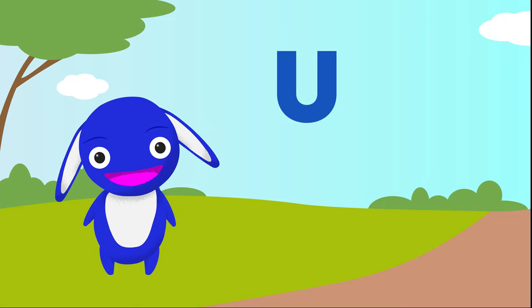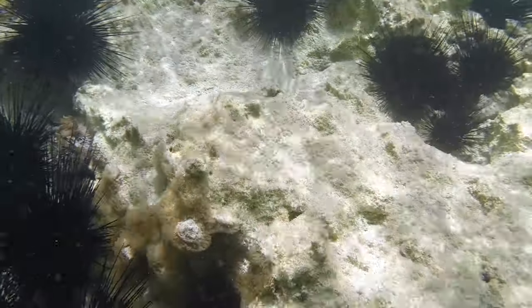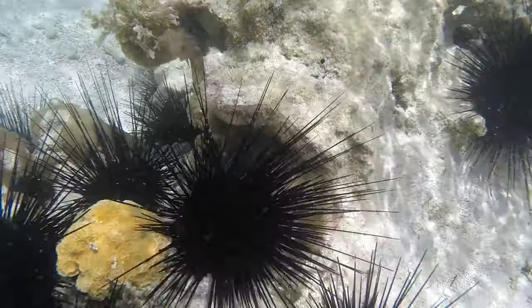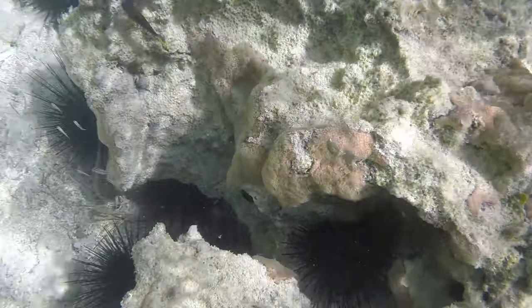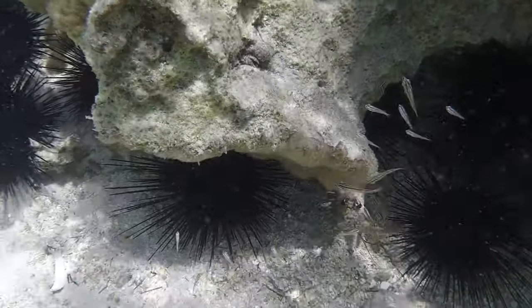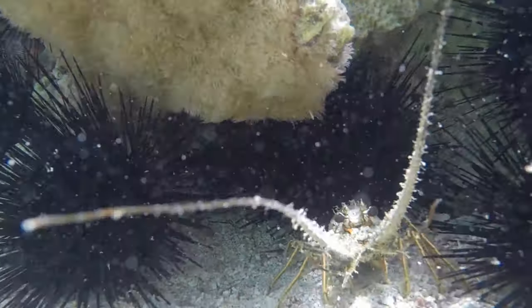U is for urchin. Yes, sea urchins are animals. You see those black spiky balls? That's them. Their spikes are called spines, and they protect the urchin from animals that might want to eat them. They don't have bones or eyes or even a brain, but they do have a mouth on the lower part of their bodies, and they eat whatever they can find on the ocean floor.